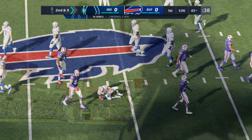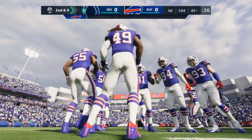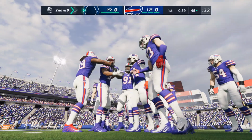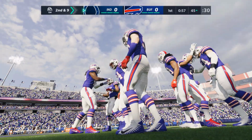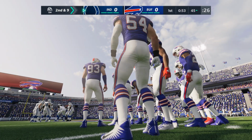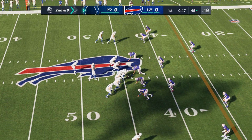Tremaine Edmonds there to bring him down. Yeah, things were pretty stacked up there in the middle of the line. A lot of bodies, not much space. I think ultimately he was fortunate to get anything out of that run. Here's 2nd and 9, just a yard on that last run.